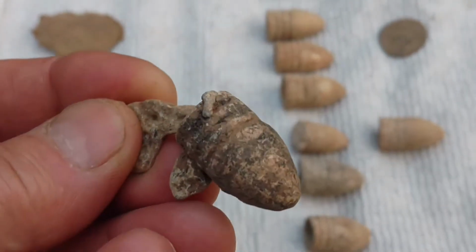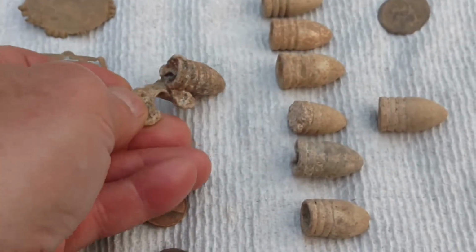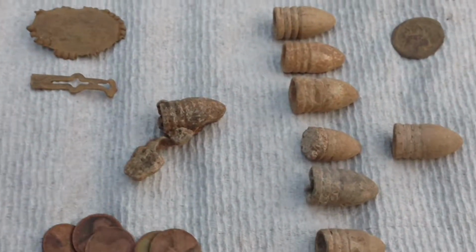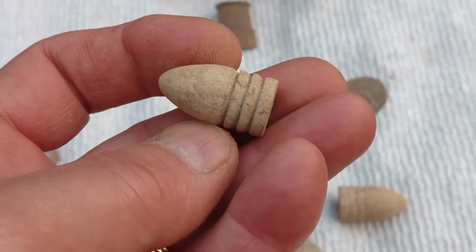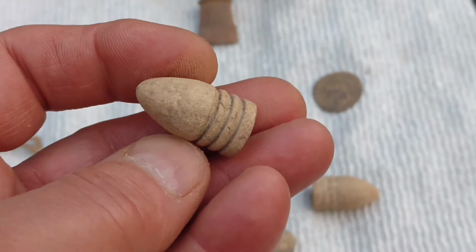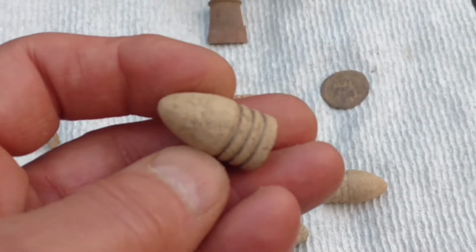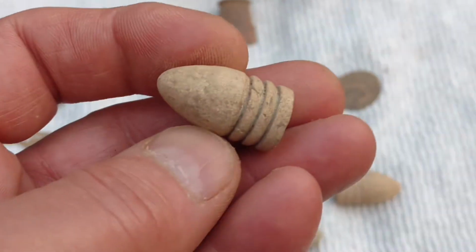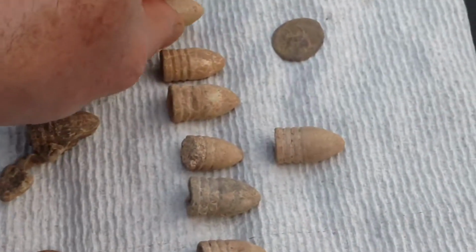melted, got too close to the fire. I think you can see some black on that, so that's pretty cool. And this one, I think, is really unusual. You can see the way the rings are cut, and got a bit of a pitch to them. So these are all great finds.